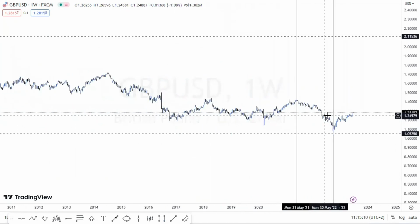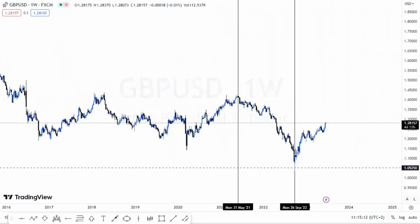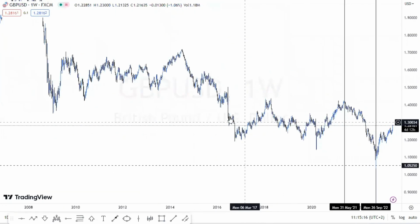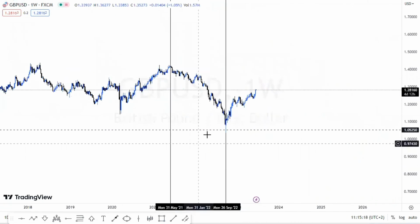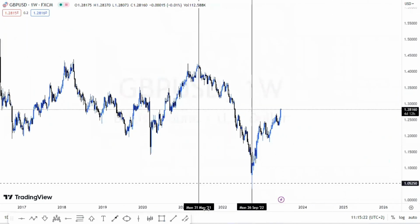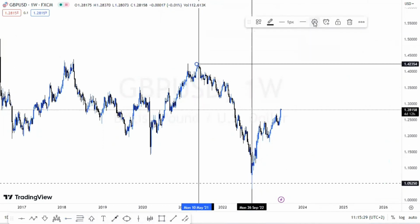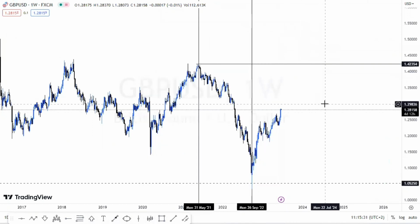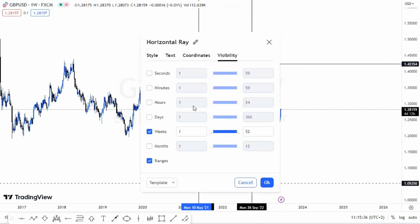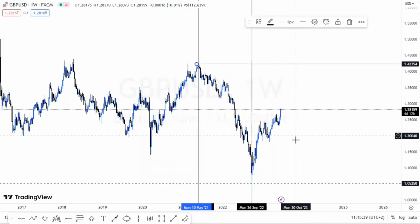So yeah, enough of that talk, man. Let's get into the markets. What's happening? So the weekly, we're not really getting much from the weekly. I'll just try and outline the important levels in the market. We can take this over to the daily as well, because I want to keep our analysis as clean as possible.